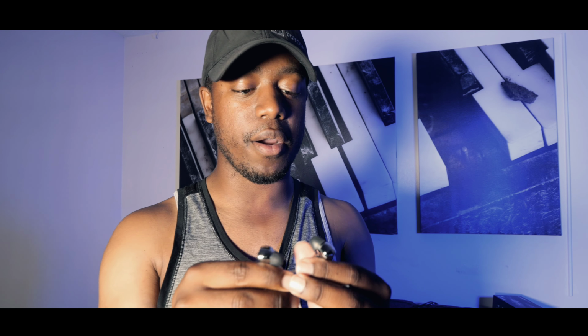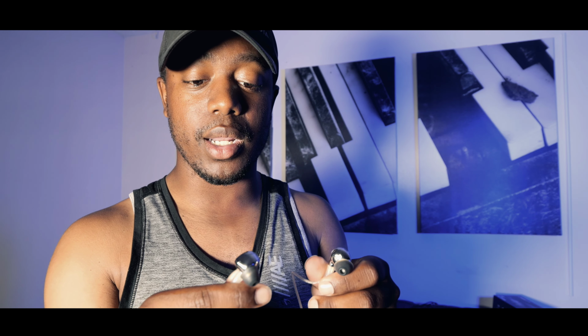But just holding on to these headphones, I don't think I've ever held an earphone with this much quality. There's a really good weight to these. The cord is really long, probably 4 feet or just around there. The ear tips look good. It's kind of like a chrome finish around it, but it feels really good in the hand. So there is a reassurance of quality.